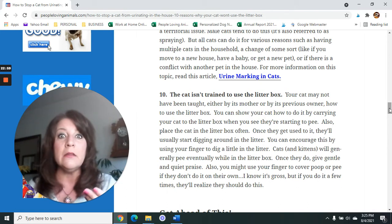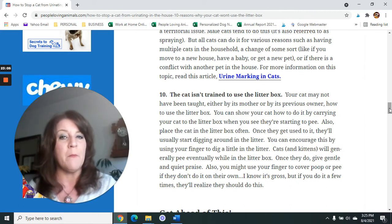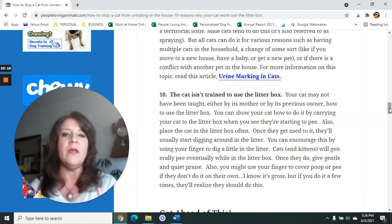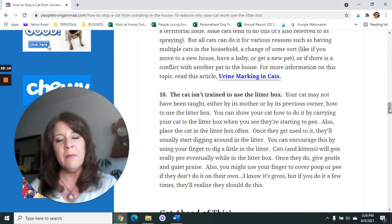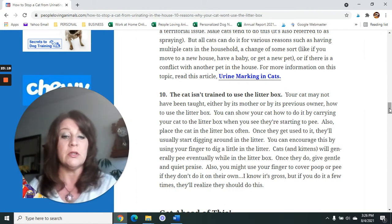Sometimes they'll start eating the litter, but the whole point is to get the cat in the litter box, get them used to the litter box, and make it a pleasant experience for them. And then, oops, they peed in the litter box. They'll eventually pee in the litter box. When they do, give them quiet and gentle praise for doing it and make it a pleasant experience for them. And you may have to, like I say, teach them how to use the litter box.